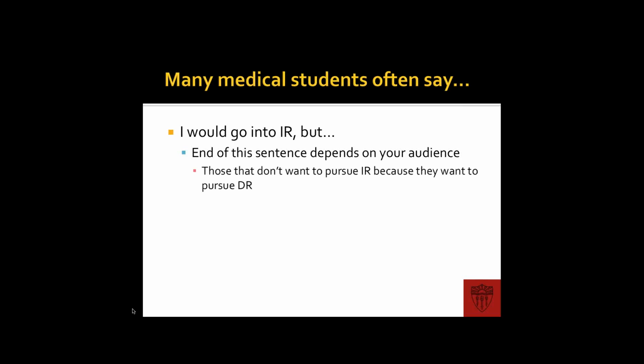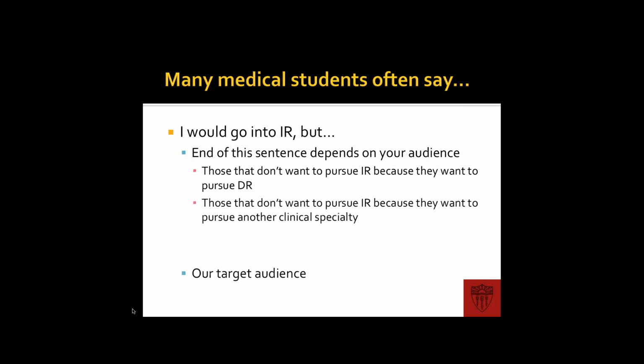And then there's a second half of med students that don't want to go into IR because they want to pursue another clinical specialty, okay? So with all of our efforts that we're trying to make right now, the key is which half of these med students do we want? And our target audience, to put it bluntly, is this second group. We want those that are pursuing other clinical specialties to go into IR.